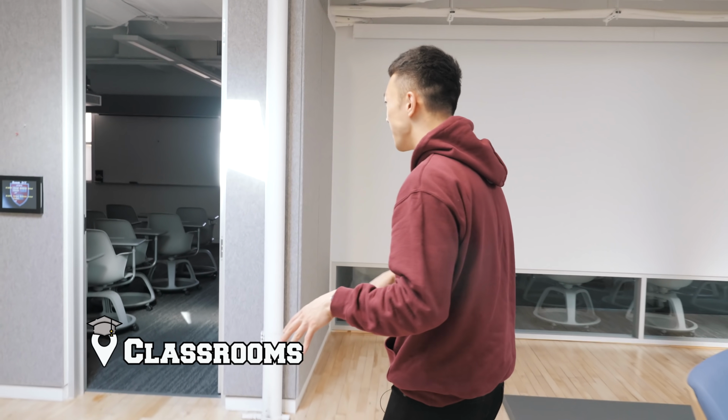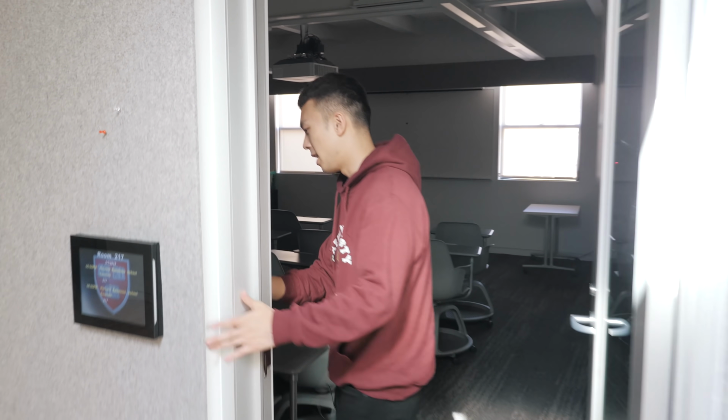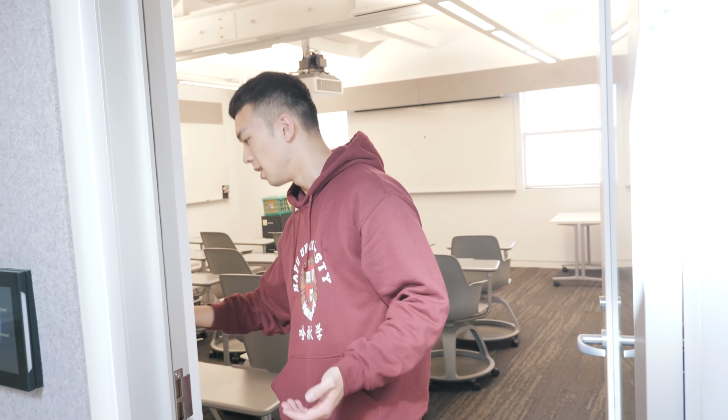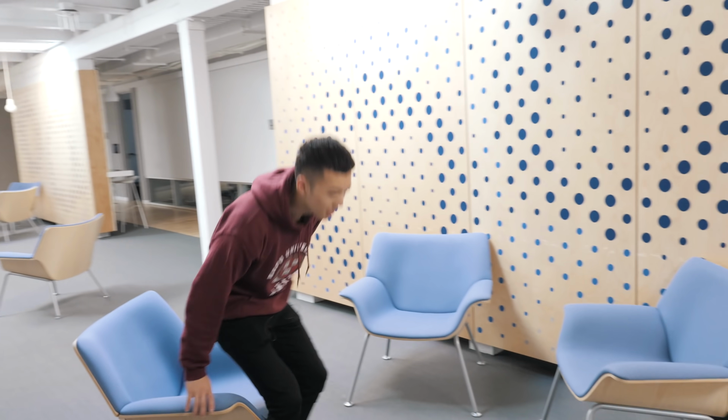So we've been let into the Chinese department, and these are Chinese classrooms. This is actually very modern, and these classrooms range in size. They go from 15 to around 40 people, right? Let's turn the lights off. Oh, dim. In the center here, it's just like a lounge area where you can sit down, have conversations.